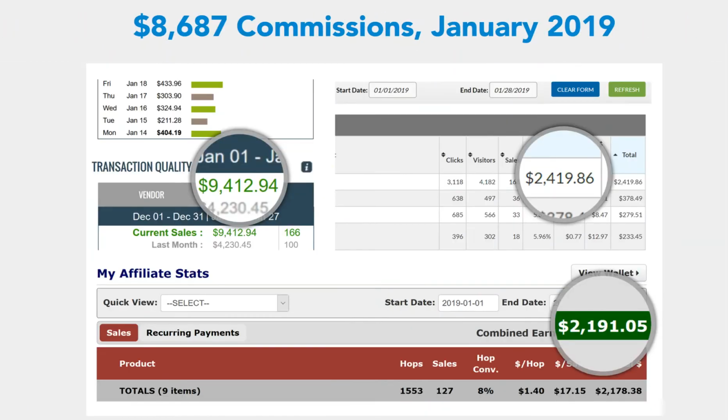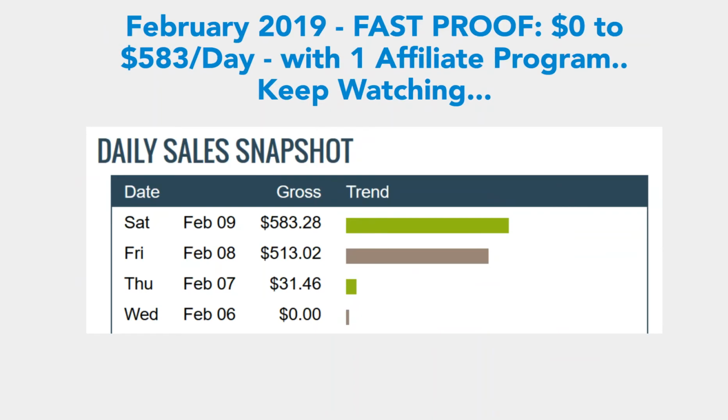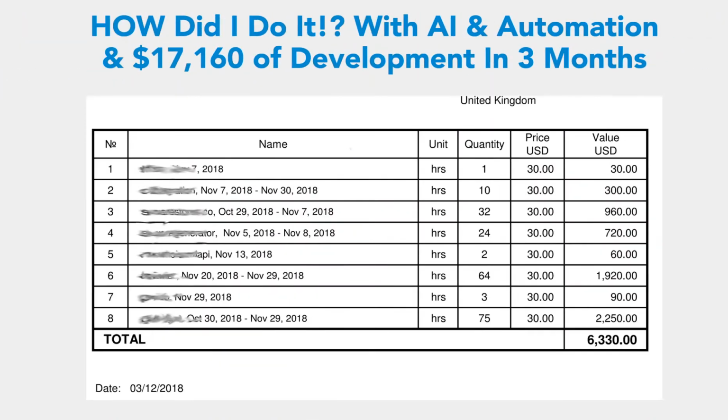Fast forward to January and we have another $8,687, $2,000 odd from Warrior, $2,400 from JVZoo, and then this ClickBank number is actually a gross revenue number, so it's actually about 60% of this. But when you add all the numbers up, and this is only to the 28th of January, you come to about $8,687. Fast forward to February in the last couple of weeks, and you see that I'm generating even more money, and you can see this spike here, which is from just one affiliate program in ClickBank, bringing in anything up to $583 per day just last week.